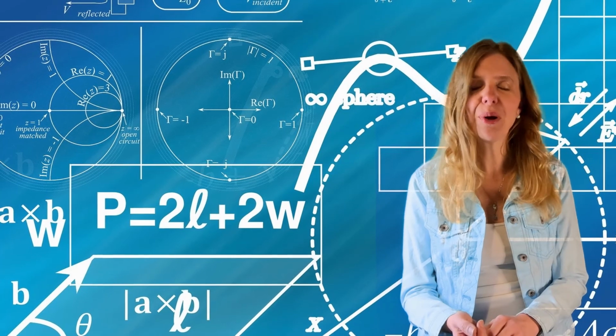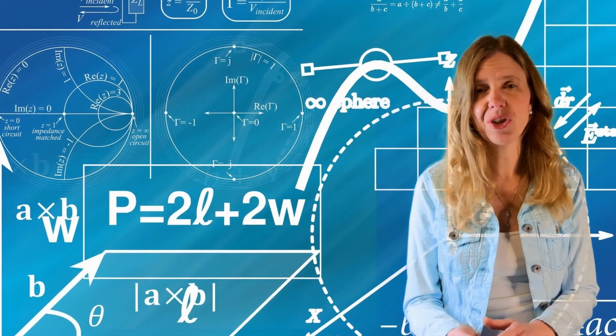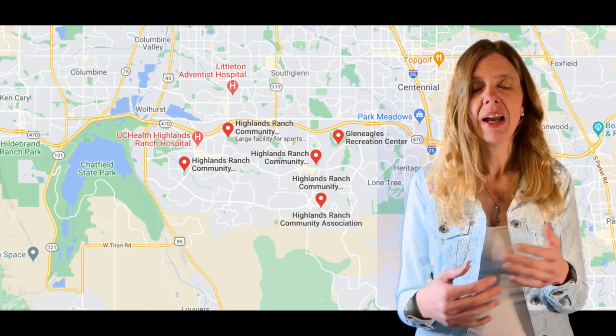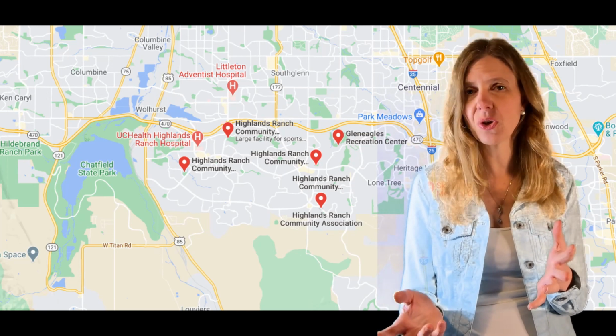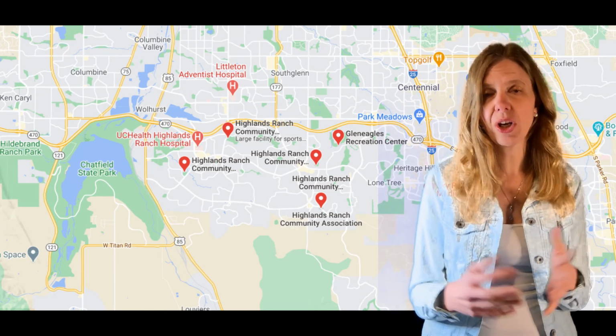The other pro about Highlands Ranch is you're not going to find a lack of recreation. So the thing about Highlands Ranch is when you live there, you get access to all the recreation centers that they have, and they have some great recreation centers, so you can always use that. They have a ton of trails, bike trails, and walking trails, and open space.